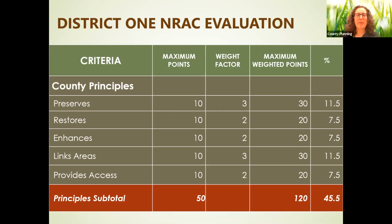So everything is 10, but the weight factor for preserves is 3, restores and enhance are both 2, and linking areas, that's a 3, it's a higher priority, and provides access is 2. And so that is 45, almost half of your application. So next slide.